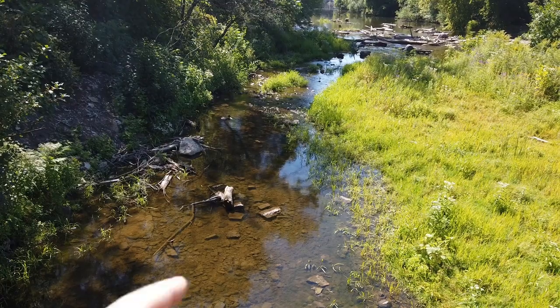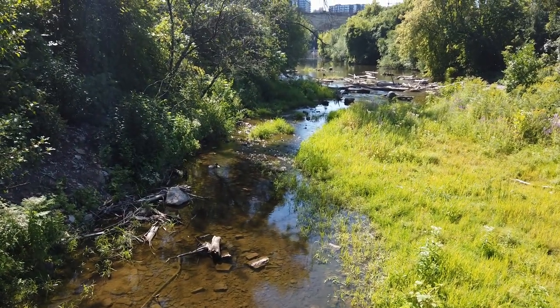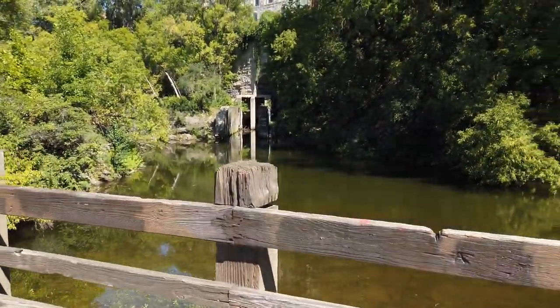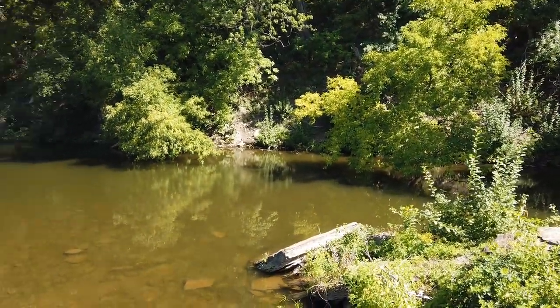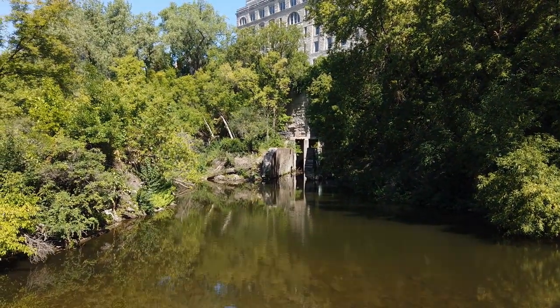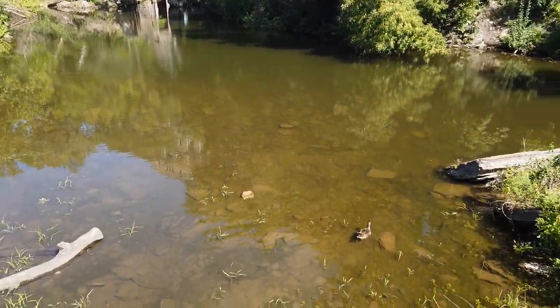Yeah, like I said, that water's flowing in. It's flowing towards us right now, away from the Mississippi, going that way. It's flowing in right now. So that's kind of strange. Those are the ruins that we crossed the beam, and there was those two tunnels with the water. Oh, there's a little duck.